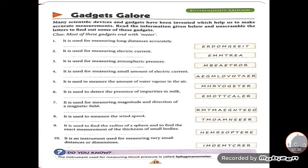Sixth, it is used to detect the presence of impurities in milk, lactometer. Seventh, it is used for measuring magnitude and direction of a magnetic field, so magnetometer. Eighth, it is used to measure the wind speed, anemometer. Ninth, it is used to find the radius of a sphere and the exact thickness of small bodies, that is spherometer. Tenth, it is the instrument used for measuring very small distances or dimensions, so it is micrometer.